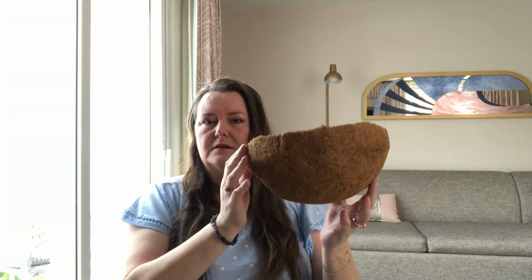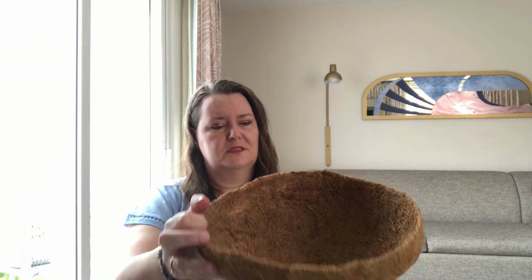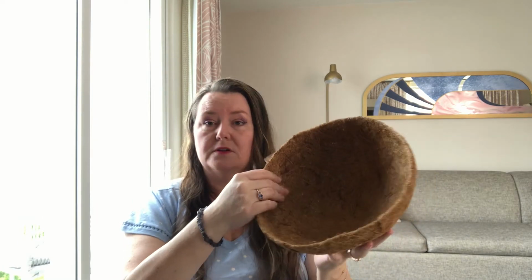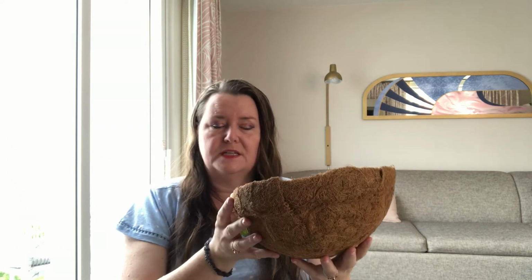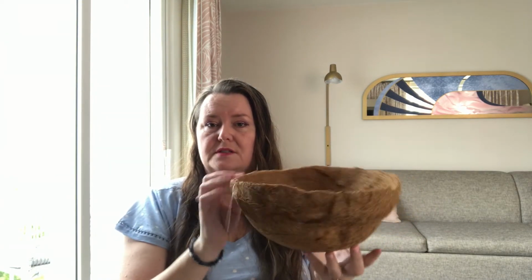And then they also had these little hanging baskets. These are the cocoa liner, it says. I'm assuming this is coconut fiber? I don't know if it's made of coconut fiber or it's artificial. It feels real, but I've seen these in Home Depot, Lowe's. They're a lot more expensive. And you can plant hanging petunias and things like that in here.